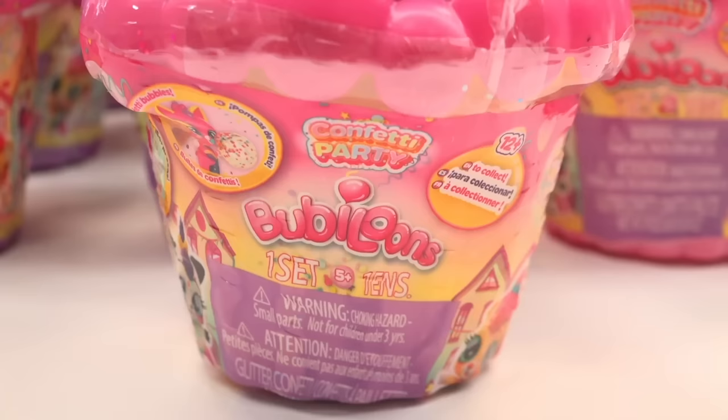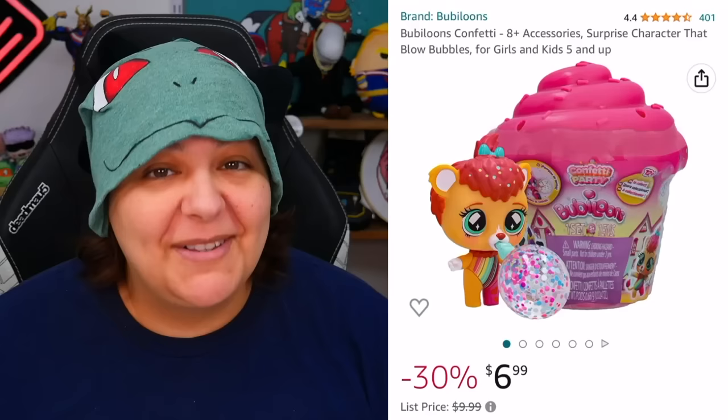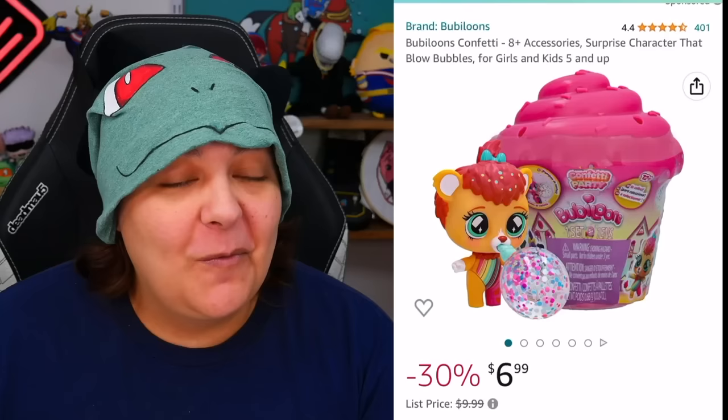And so today we have a completely different series. The first one that we unboxed was a beads mystery box. This one is called Confetti. So I'm curious if this is going to be absolute trash. As you can see, this does have 4.4 stars with over 400 ratings. That means this product should be phenomenal. And look at that. For some reason, it's actually on sale. Why? Why is this on sale now?